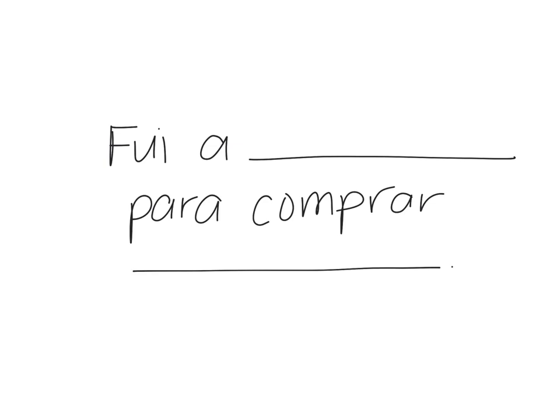So at the bottom of your notes, you should have a list of vocabulary. Then you should have one sentence. I went to blank in order to buy blank, but it should be in Spanish. So you can use my sentence here, fui a blank, para comprar blank, but fill in those blanks.